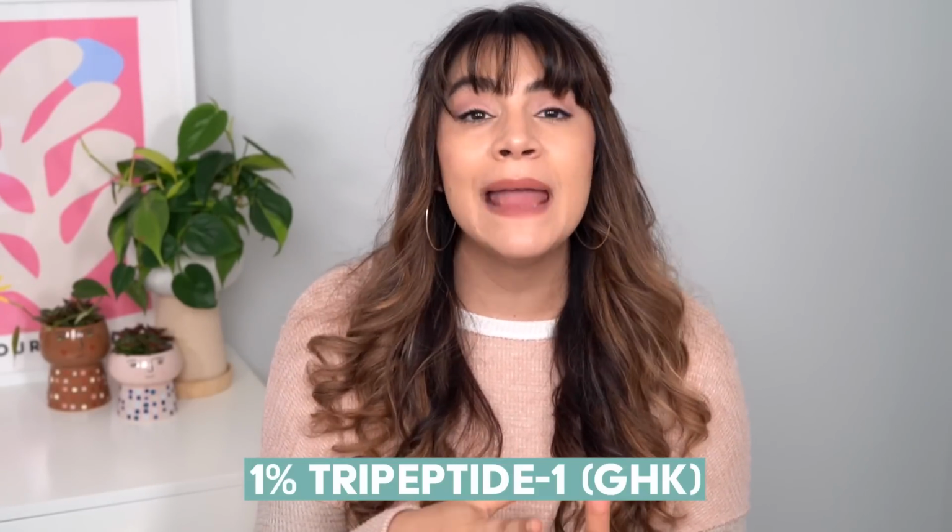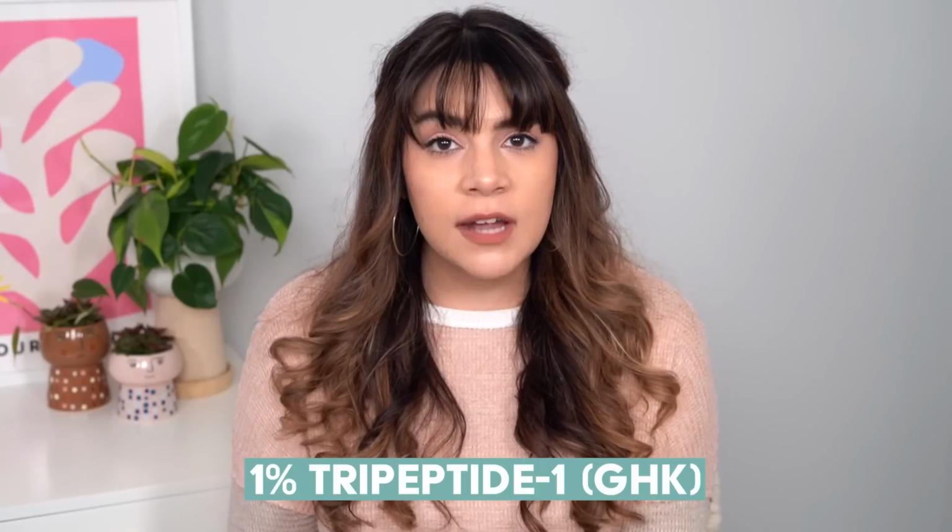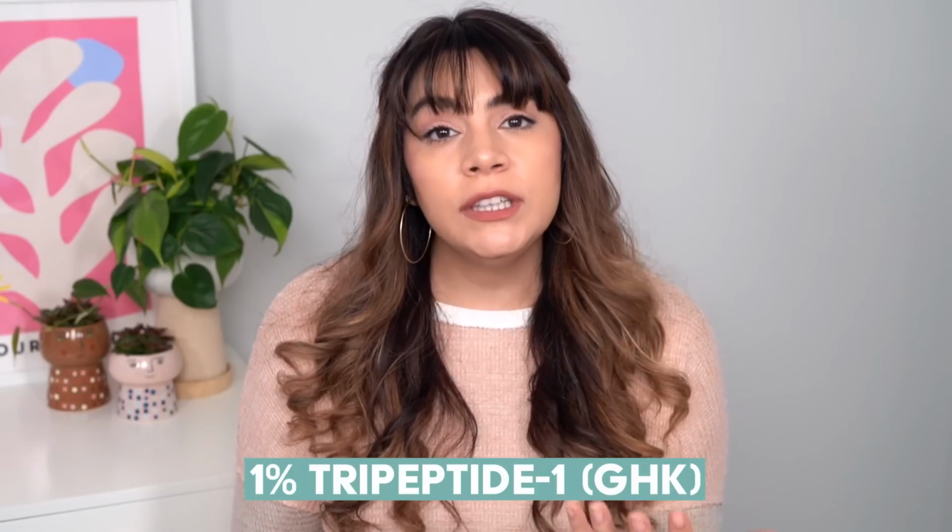Not only are they using 1% of copper tripeptide 1, they're using 1% of tripeptide 1. Now we already talked about tripeptide 1 earlier in the Cerave skin renewing cream. Tripeptide 1 helps to stimulate collagen on the skin. So it is a great signaling peptide.